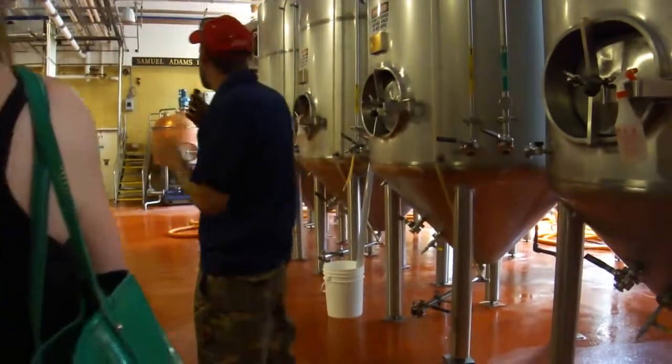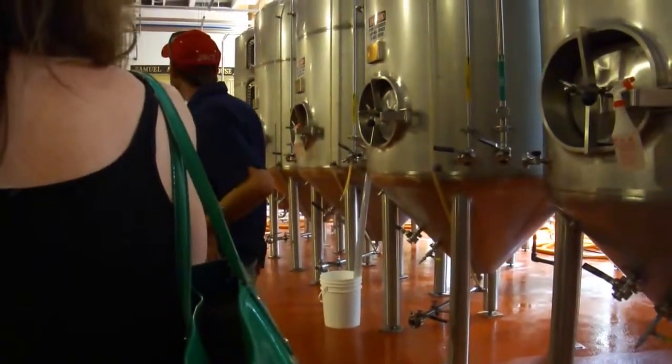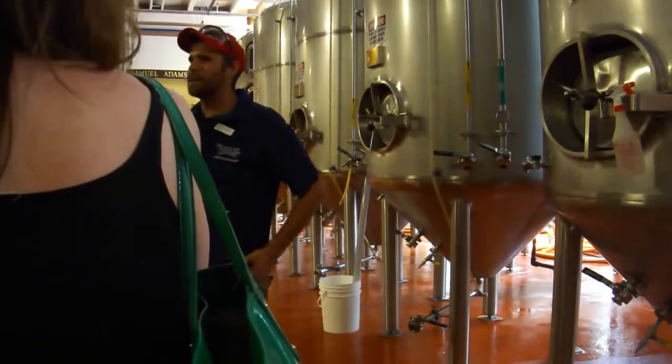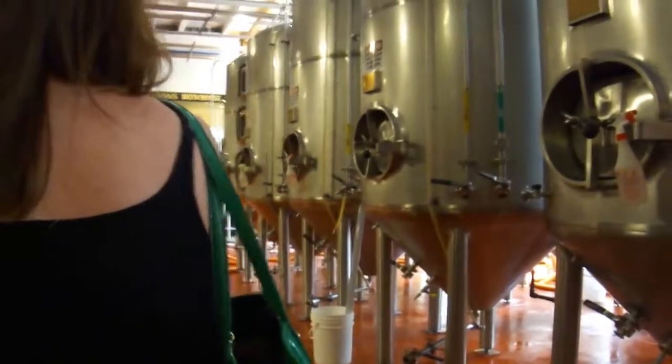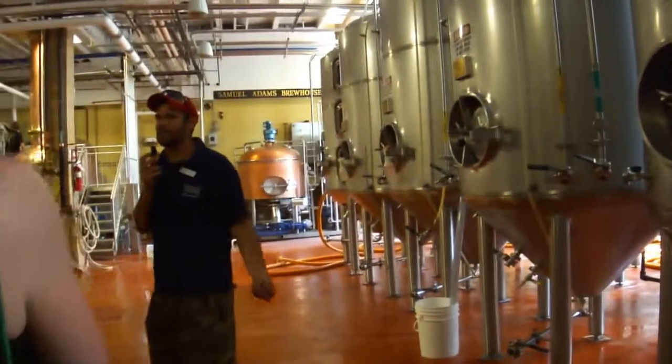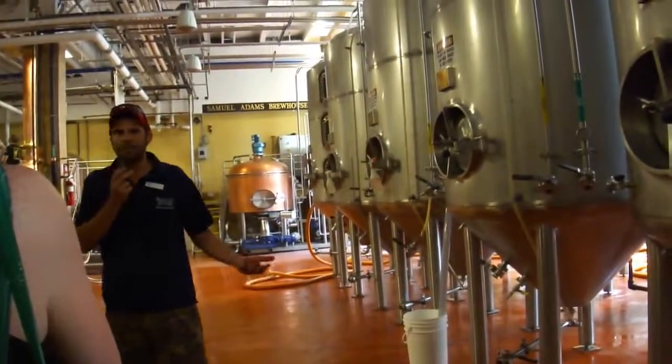Usually the largest batch of beer we do on this system at once is about 300 gallons, and that kind of goes along with the nature of the place. Like when you're brewing mostly experimental beer, you tend to brew smaller batches, but 300 gallons is still going to be 20 kegs of beer, so that's a batch here.